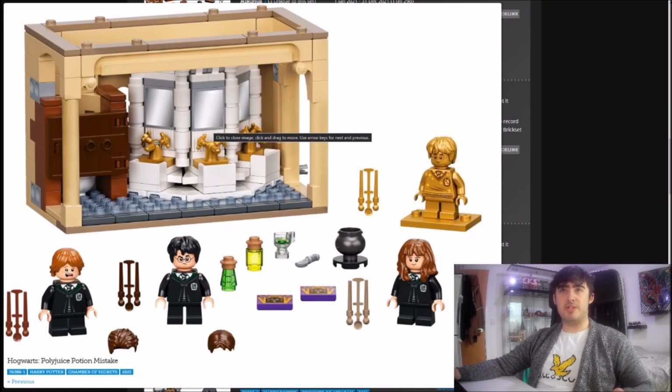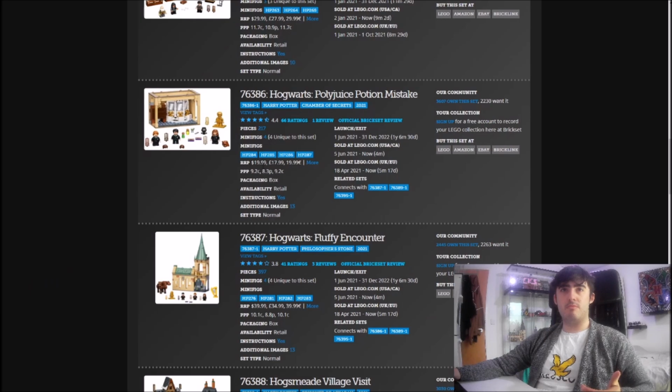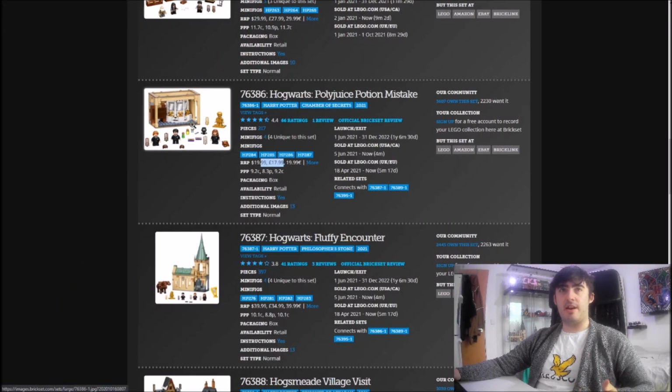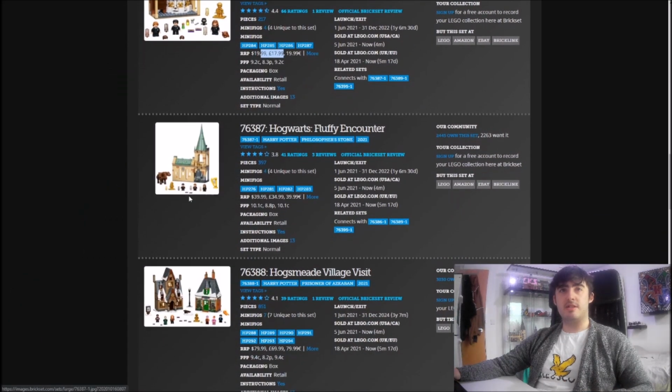This Polyjuice Potion Mistake set is fantastic. We get 4 unique minifigures and a really nice bathroom build for $17.99, $20, 217 pieces. That's really, really good. And obviously this was an extension to the Chamber of Secrets set. It had a play feature where you can lift this sink up and you can drop down into the chamber.